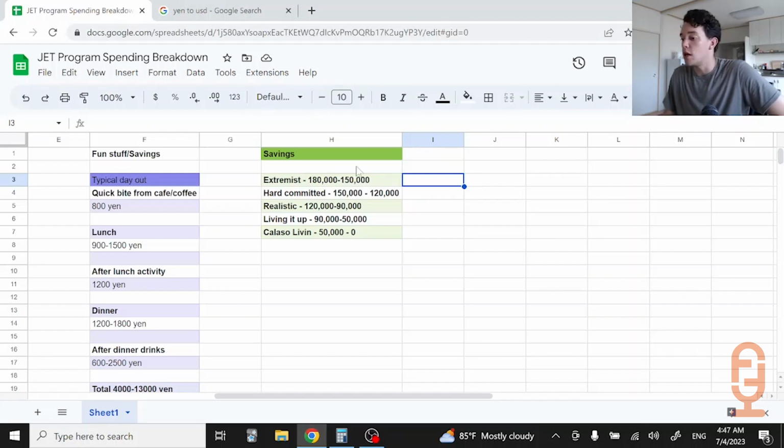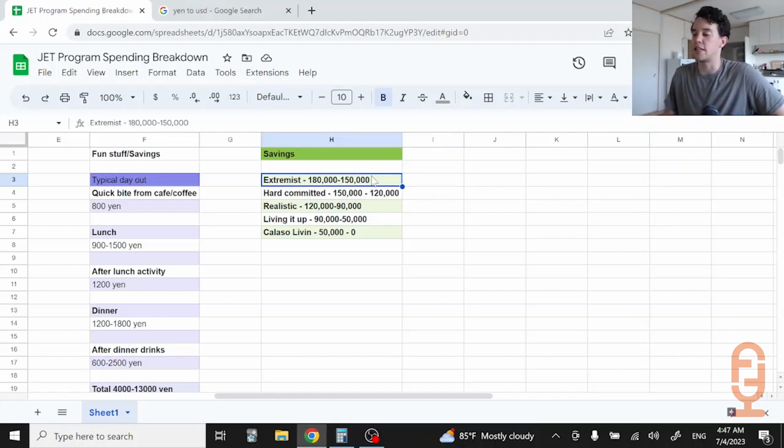You're not going out, you're staying in, you are seeing the same sites daily. I mean, it's almost unreasonable for most of us. Let's be real. This is going to be your 1 to 2% hardcore finance nerds that are grinding JET for money, which doesn't make sense because JET's really not about that. Anyway, these next tiers are a lot more realistic. I have hard committed here, which is 150,000 to 120,000.